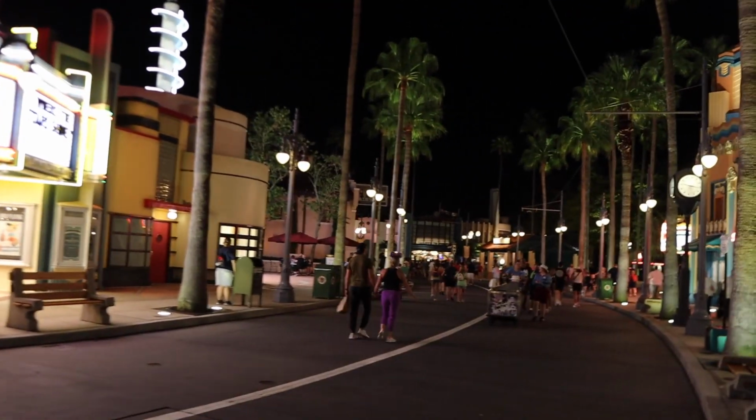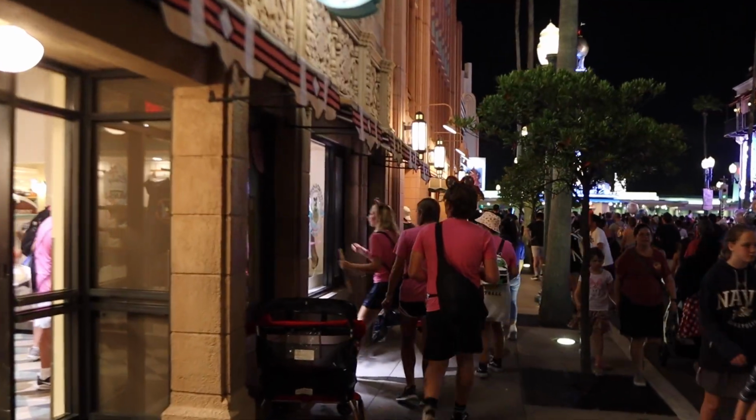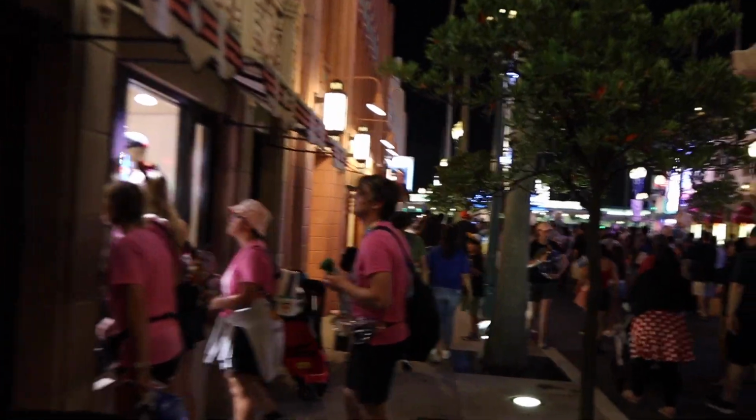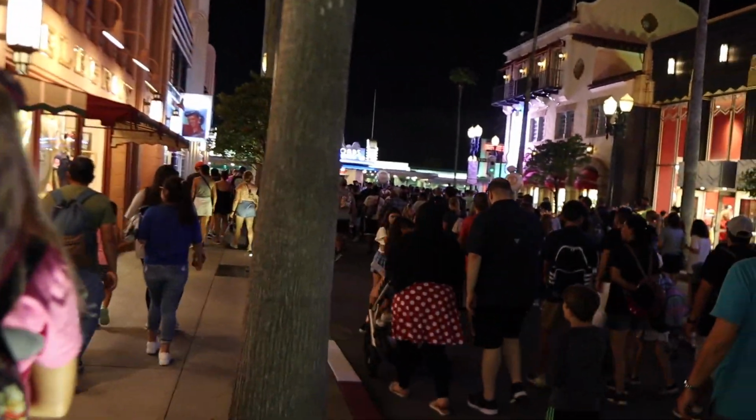Hopefully there won't be too much of a demand for the Polynesian bus, and it'll be pretty prompt and not take too long. There's a pretty busy crowd heading out of Hollywood Studios right now. Again, probably impacted by the fact that there was a Halloween party at Magic Kingdom tonight.